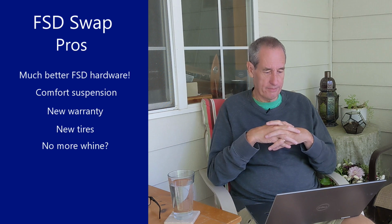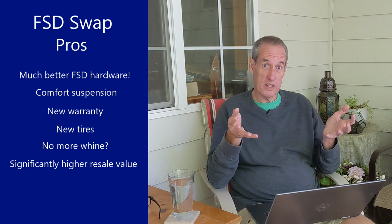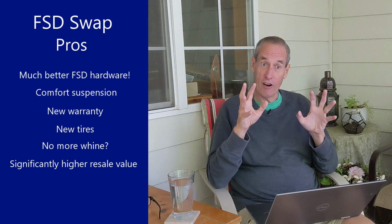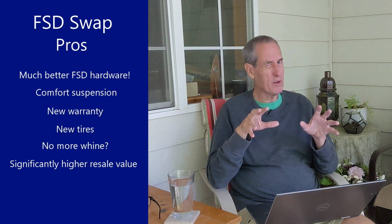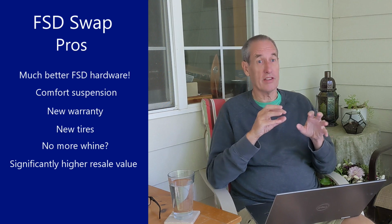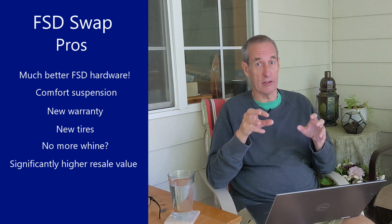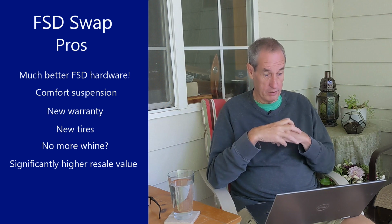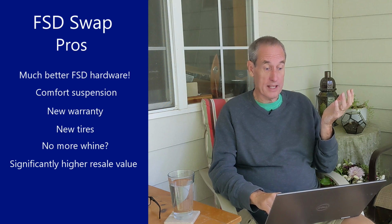That would be good. I'd also get a little bit more resale, right? Because I've got a new car now. And if hardware 4 does FSD, and I really think it would, seeing the specs here, then you've got significantly higher trade-in value because you've got a car that can really do it, versus hardware 3, which I don't think will be able to do it. So those are what I'm getting for it.